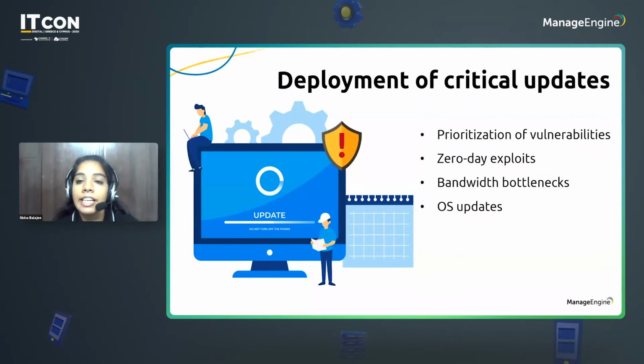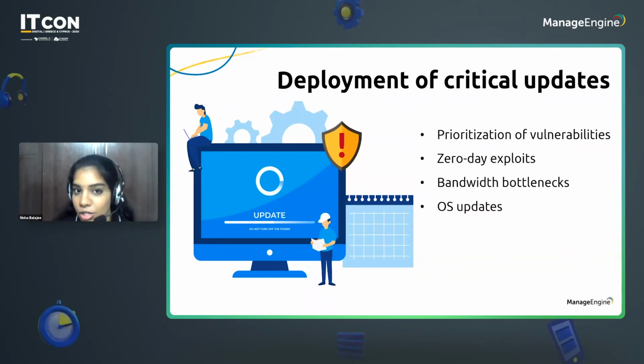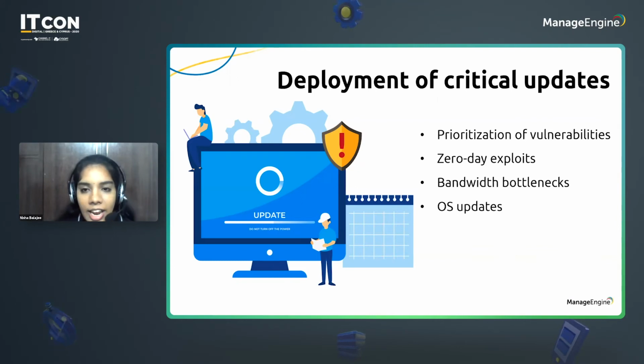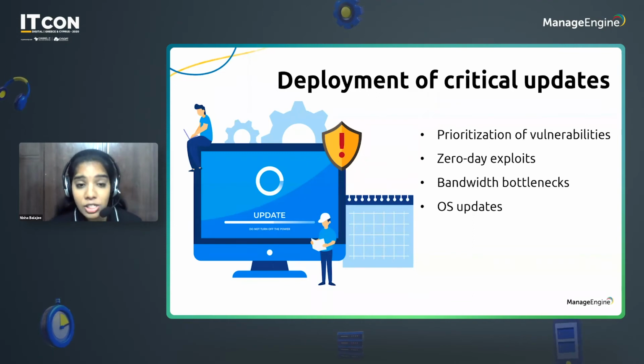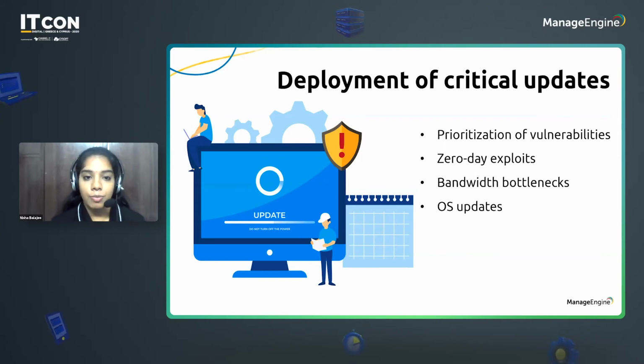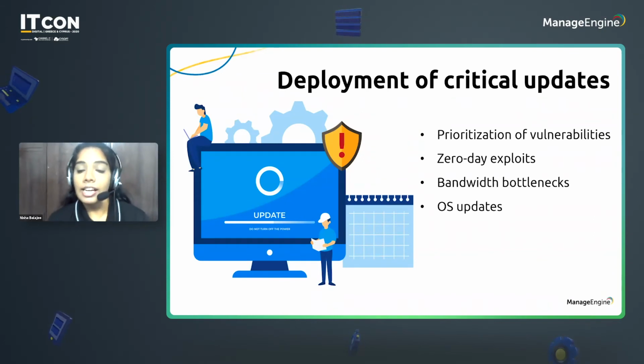Now, this completely depends on the hands of your IT administrator, which is delay in deployment of critical updates. As IT administrators, our regular day-to-day job involves deploying OS updates, application updates, or patch updates. When there is a delay in deploying critical updates in case of vulnerabilities or zero-day exploits, this may not just cause security issues, but also pose issues with the functioning of your endpoints. So these are a few major steps with which you can easily spot any security threat that might be lurking in your IT network.